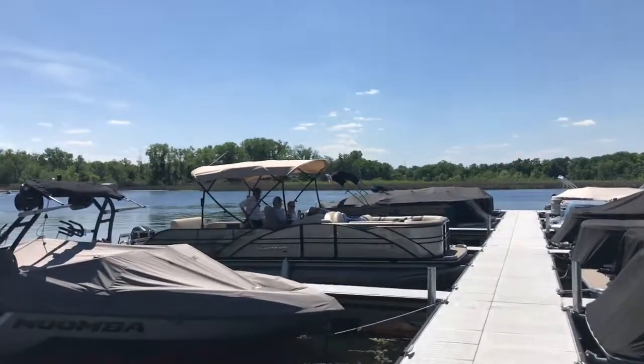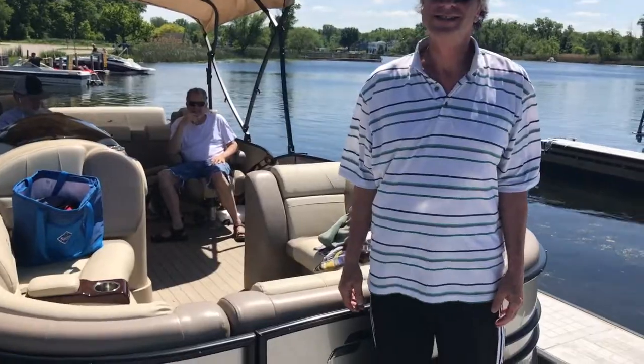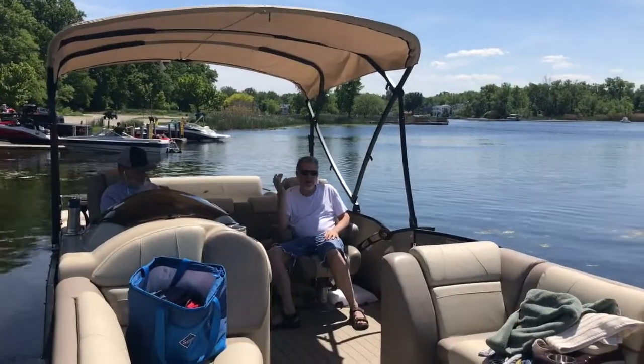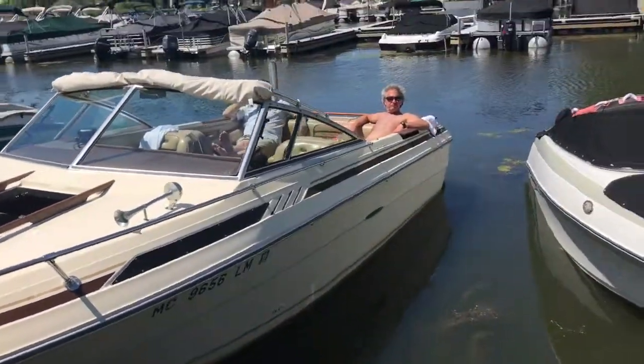Hey guys, I think I could pull your boat out of the water. I'm trying to test my new Canyon here. Get out of here, man. Oh yeah, man, we're good. You guys need your boat towed out of the water?